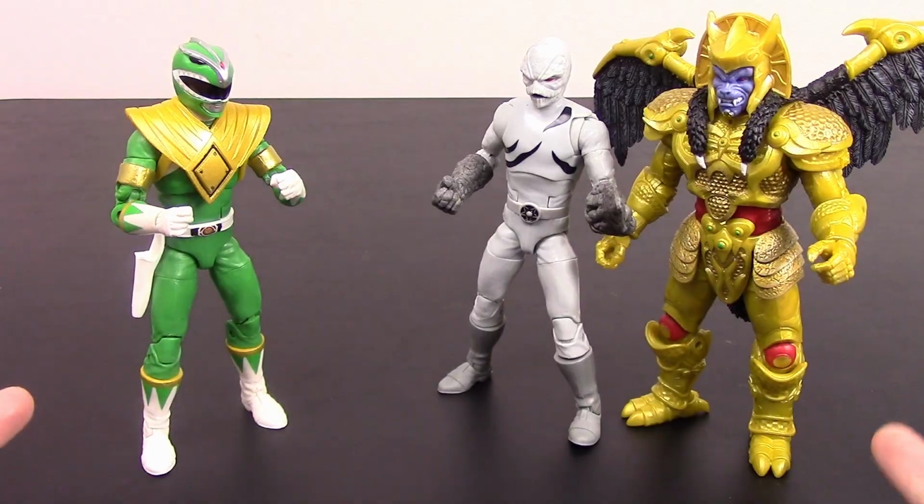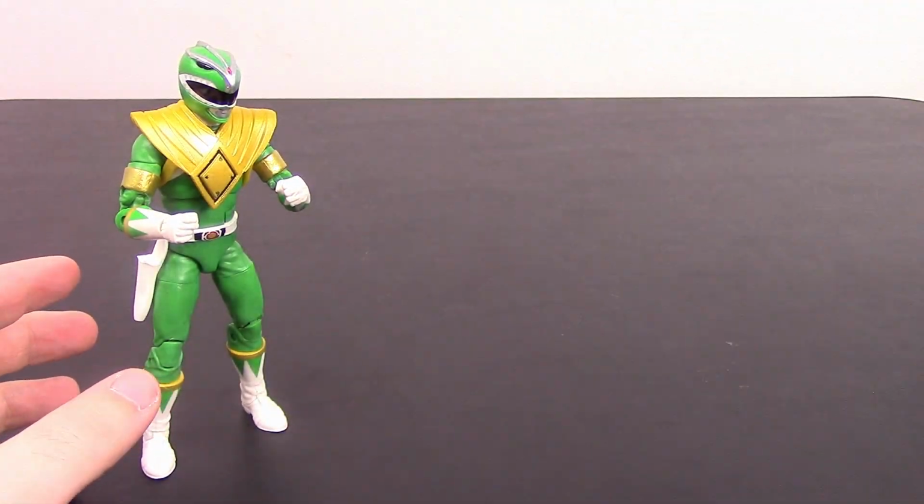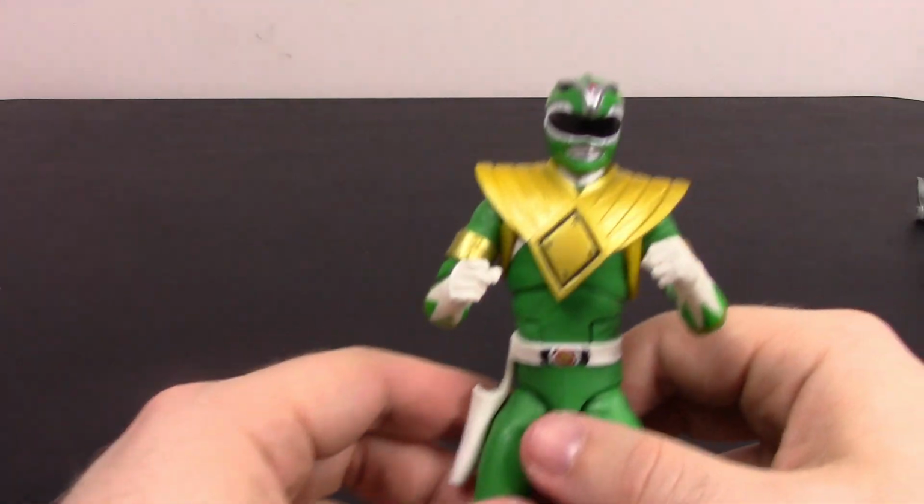Let's get into them. Okay, so here they are out of the box. Let's go ahead and we'll start with the Green Ranger. We'll move those two guys aside, but let's look at the Green Ranger first.